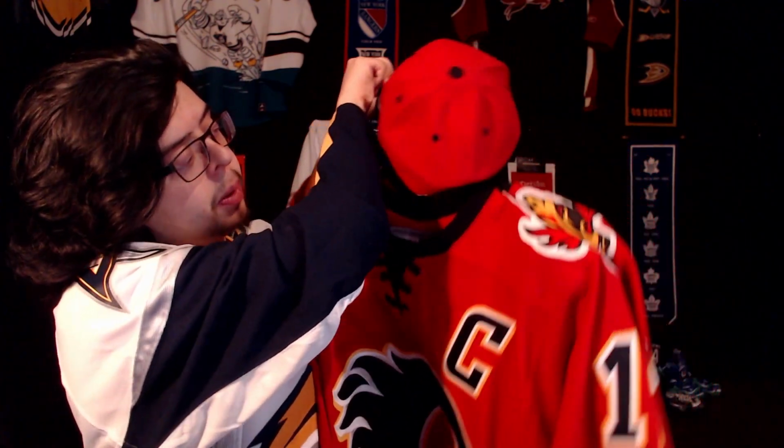Now, I do have a hat that goes with this. It's not a direct match or anything like that, but I'm going to show you guys the hat now. So this is the hat here. As you can see, it's okay. It just says Calgary Flames hockey. It is an Adidas hat, so like I said, it's not a direct match with this jersey, but it's pretty close. It does have the NHL shield on the back. I do like this hat. As you can tell, it does have the stickers on it, so I haven't quite worn it yet, but it was fairly cheap. That's the reason I got it.